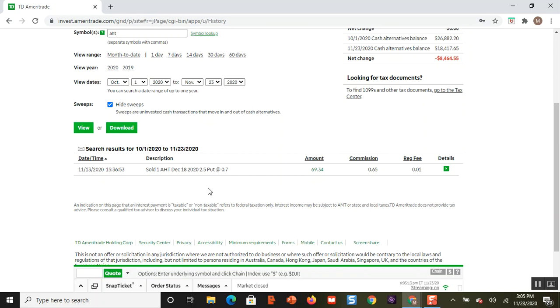The delta was at a 0.2, and you can see the premium is really high. 70 minus commission, $69. So let's say 70. So my profit is a possible 350, and my loss was looking at a 180. And so that was just too good to resist.